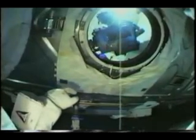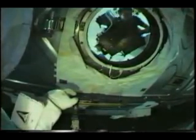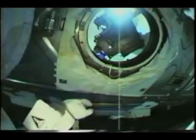And we've screened some raw footage of this camera. And the view outside into the payload bay just knocks your socks off. Can't wait to see the movie that comes out of this work.